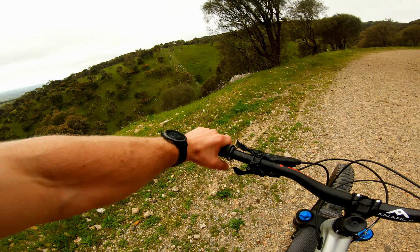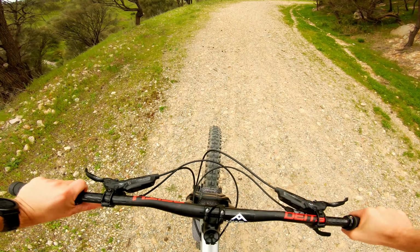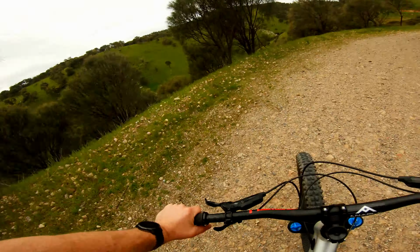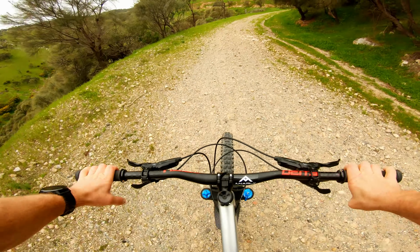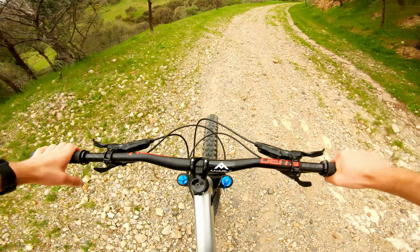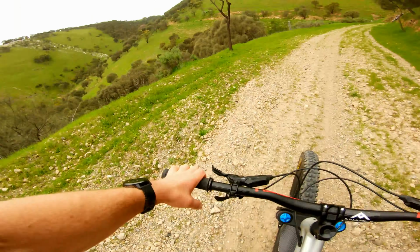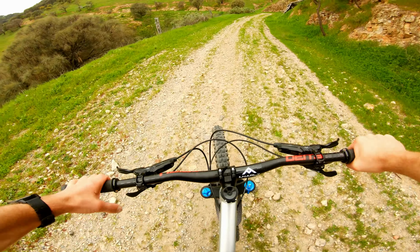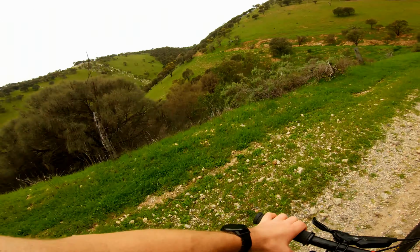Just out here for a bit of a Friday afternoon trail explore. So where I am, it's a place called Sellick's Hill in the south of Adelaide. Been hearing about a track out here for a while, and I decided to come along and have a bit of a crack today. So I'm probably a bit over halfway up the climb. Started all the way down at the main road, and yeah, it's a fair old climb.